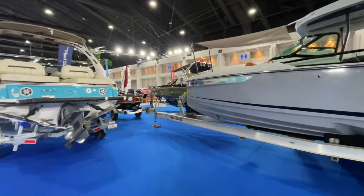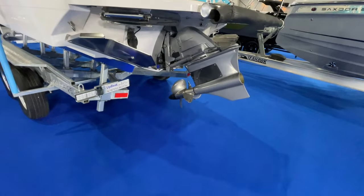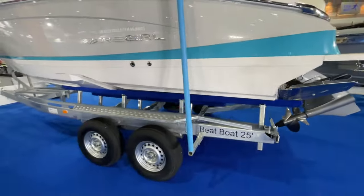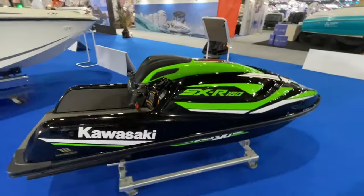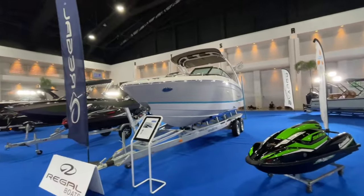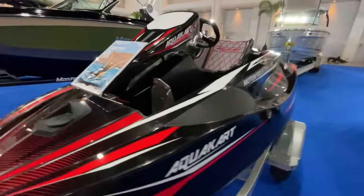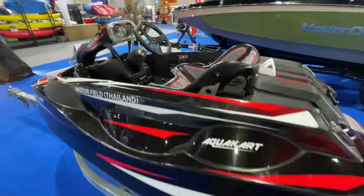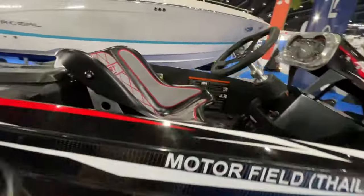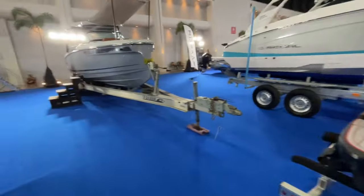This thing's pretty big. What is this? Is the prop supposed to be on that side? It looks backwards to me. Got a stand-up jet ski. What is this thing? Aqua cart. Look, that lady's having tons of fun. Huh. It's kind of neat. I wonder if this is a suspension seat. Oh, that's hard mounted. Might be a bumpy ride.